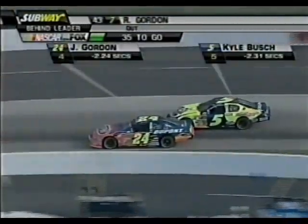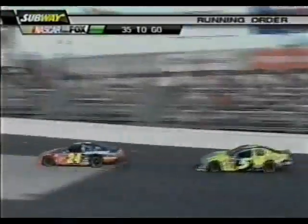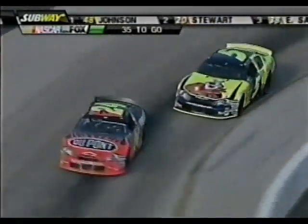And here comes one of the masters of Martinsville, Jeff Gordon, 7 wins here, powering past Kyle Busch to move up into 4th. I love it. You say, where'd he come from?